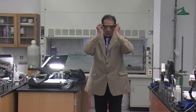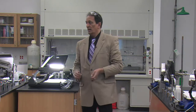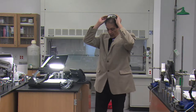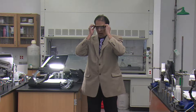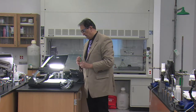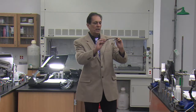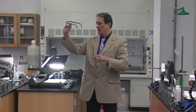Once again, these should be worn over your eyes at all times, not making a fashion statement like this, or not protecting your chin like this. I have seen students doing this. If you want to protect your chin or your head, bring your motorcycle helmet with you, okay? But this should be worn at all times over your eyes when you're performing an experiment. If you bring your own, you are allowed to, but make sure that they have a side shield and a top shield and they are OSHA approved.